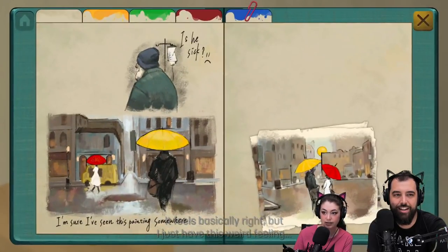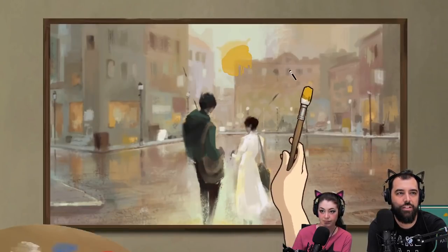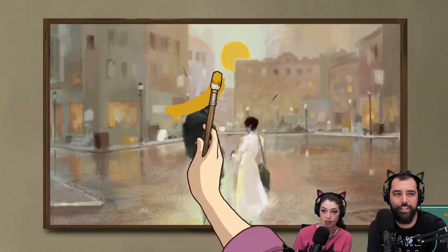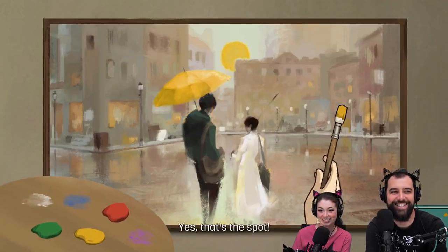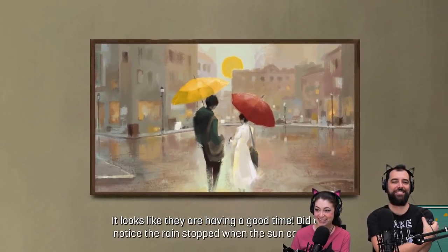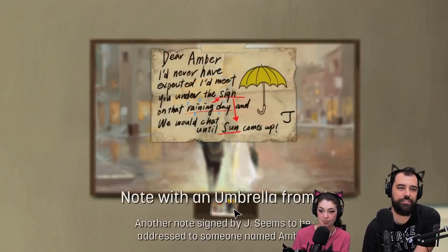Oh. Is this not right? You need the sun too. Well, yeah, but she erased it before I could do it. We do the sun first? I guess so. Okay. Maybe I had the umbrellas at the wrong angle. He needs to overlap his head. He's wearing a big hat. Okay. Beautiful. Thank you. So they're having a good time.